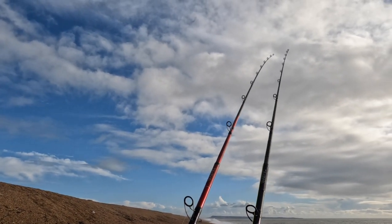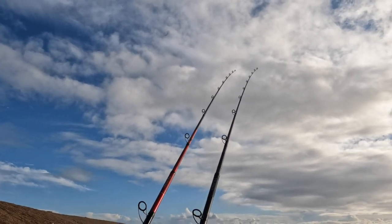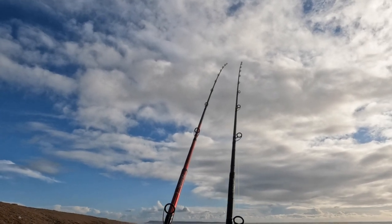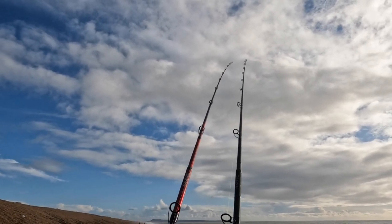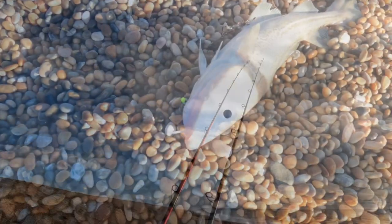Low water is 3:10. It's now 1:45. And the plan is to fish to low and obviously then fish the tide in into darkness, and we'll see how we go. Catch you later on.